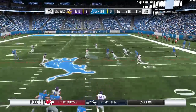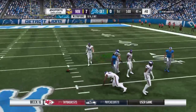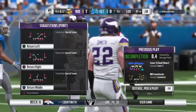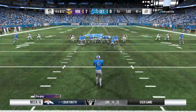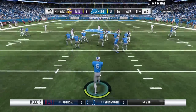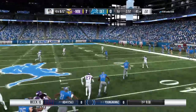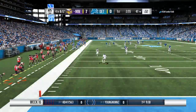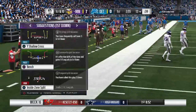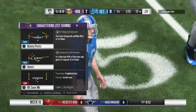Out of the gun, Stafford. And that is incomplete. The former Pro Bowl linebacker Anthony Barr there to jar it free. Certainly looked like they were getting ready to convert there on 3rd down, but what an effort to get his hand on that one, knock it away, and brings up a 4th down decision. He was only asked to punt once in the victory last week as he sends this one away. And the Vikings now heading on to the field.